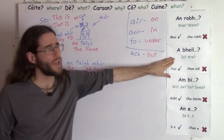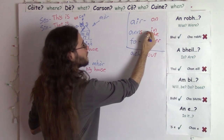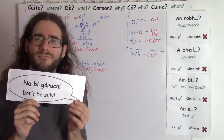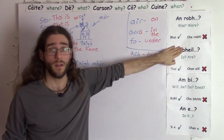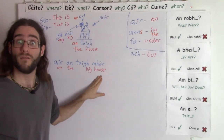Avel, an cacht, ounce, an tay vor. Chaniel. Na bi gorach. Kacha vel an cacht. Kacha, and tai vor. Shin kersh.